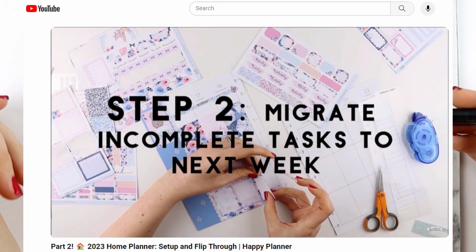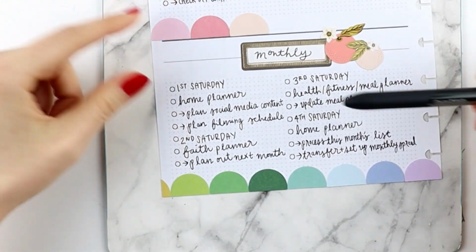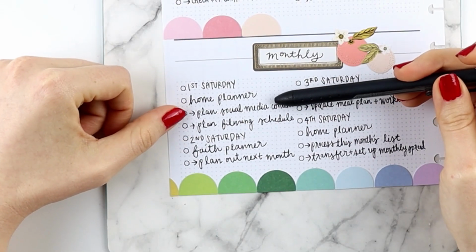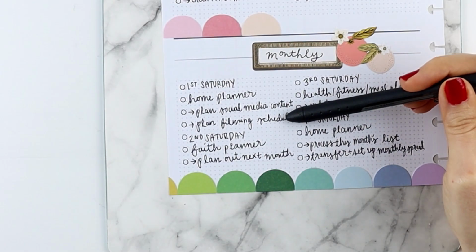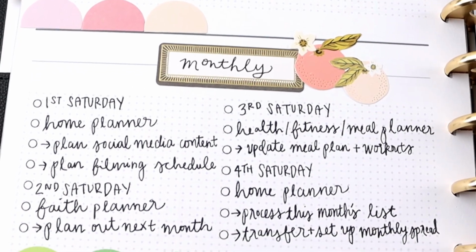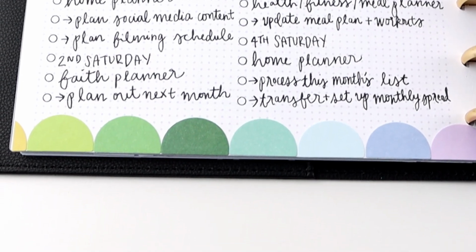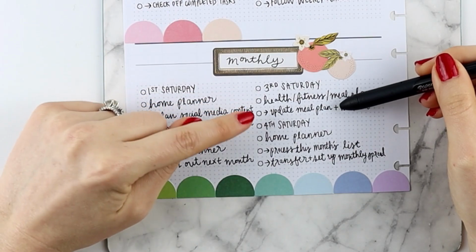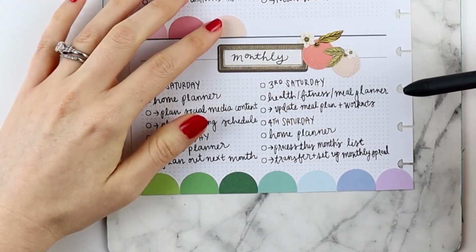The other two planners only get updated once a month, and that's actually addressed in this section. So on the first Saturday in my home planner, that's when I plan out my social media content and my filming schedule for the following month. On the second Saturday, that's when I update my faith planner for the following month. On the third Saturday, I update the health, fitness, meal planner and I create a new meal plan and set up a new workout schedule.